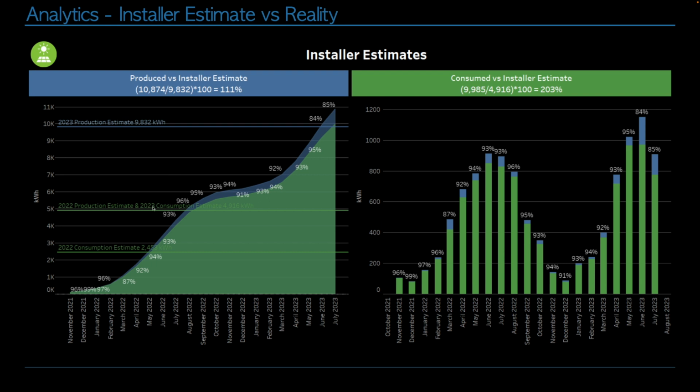They then say that we will consume only 50% of what we produce. So the end of year 2 estimate on consumption is 4,916 kilowatt hours. Well, we actually hit that target by the end of year 1. So everything that we are consuming right now in year 2 is over and above what they expect. Okay? Now, why is any of this relevant?